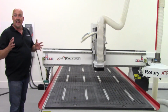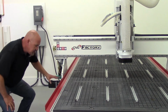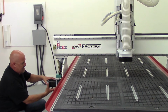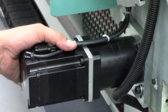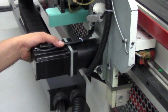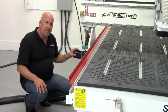All right, another exciting thing. This would not be a CNC Factory video without me bragging a little bit about our components. First thing I wanted to point out is our servo motors. As you can see, the size and the weight of our servo motors. A lot of companies will use a servo motor that might be this big. The weight and the size of this, plus we have a reducer. That gives us the ability to increase our cutting speeds at 2,000 inches per minute, plus repositioning rates at 0.001.